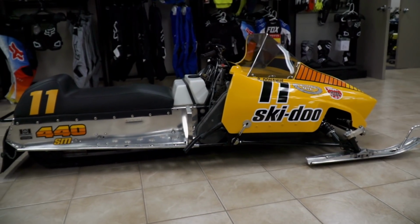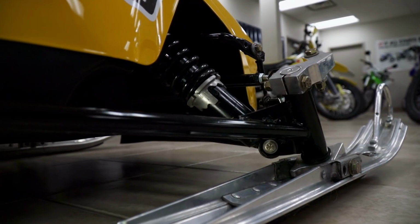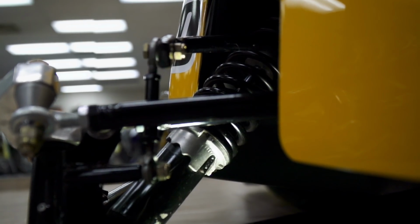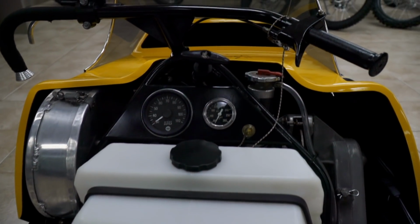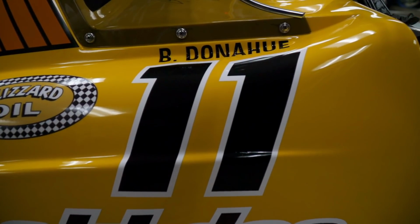But anyways, the story on this one is Bobby Donahue is a BRP dealer in Minnesota. And we were talking one day at a dealer meeting and I said, I have your old sled. And then it was pretty much a short time after that, he got a hold of me and said, hey, you still got that sled? Yep. Do you want to sell it? Nope. Come on. I said, I don't want to sell it. I didn't buy them to sell them, I bought them to keep them together. So we got talking, and I thought, if there's one person in the world that really should have it, it's the guy that raced it.